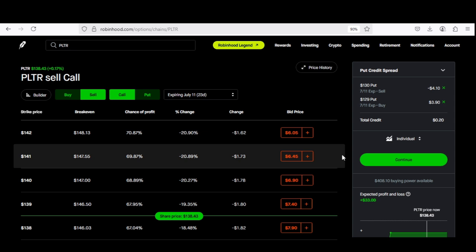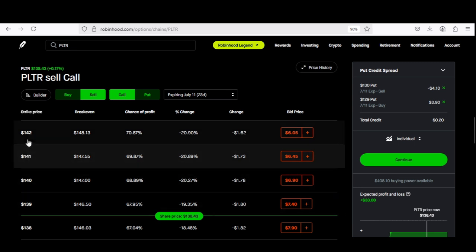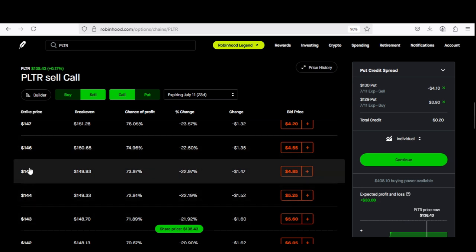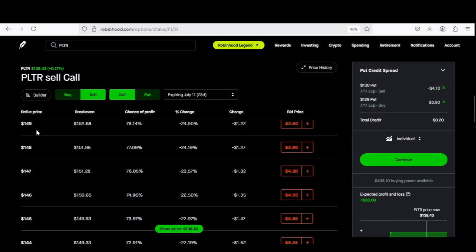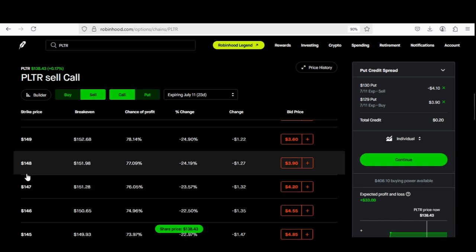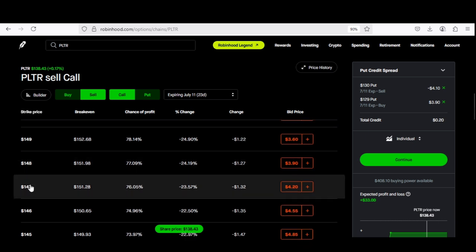Now we're going to do the exact same thing for the top side of this trade. So let's go again, 1, 2, 3, 4, and 5, 6, 7, 8, 9. So 9 would give us the $147 strike price. However, the stock market usually goes up a lot more than it goes down. So with the 147, that gives us a chance of profitability of 76%.